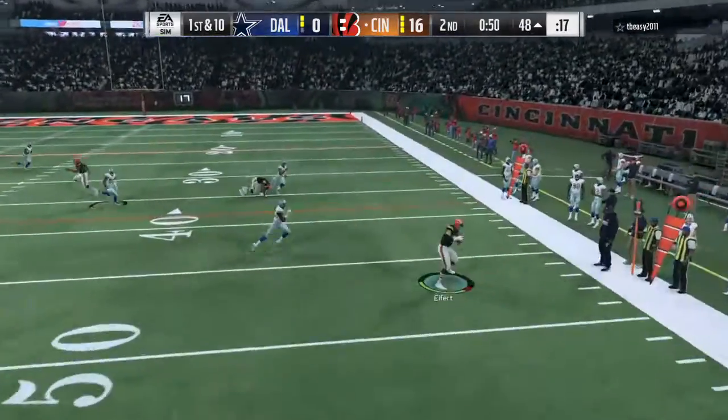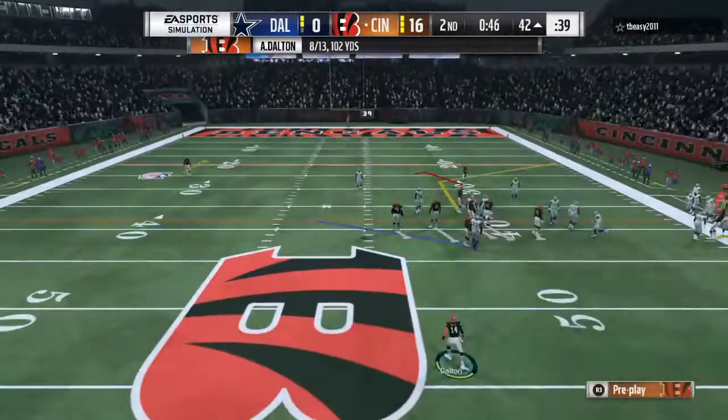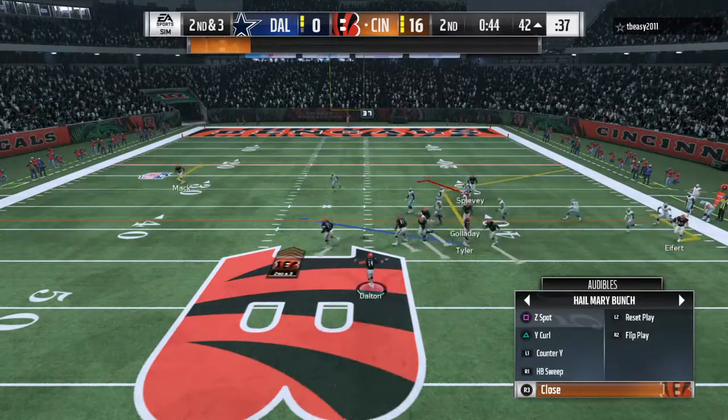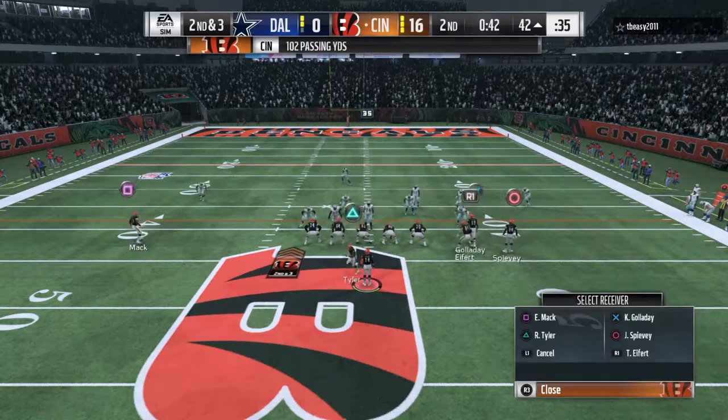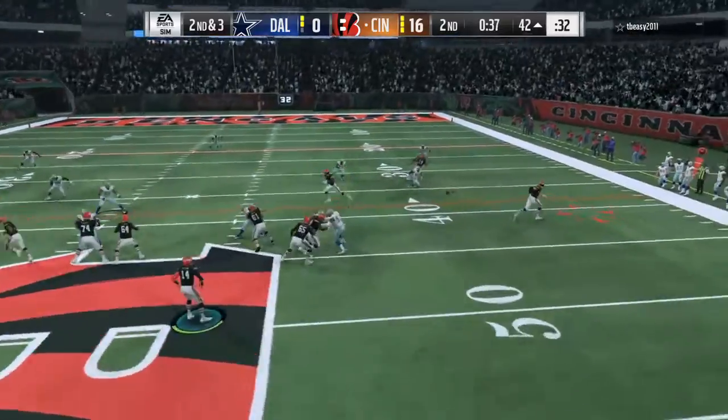First and 10, here's Andy Dalton. Complete to the right side, it's Eifert. And this time he's able to take it down to the 42. 7 yards, the pickup on the pitch and catch. Nice rhythm throw there on first down. He located his tight end, made it a nice, easy pitch and catch.